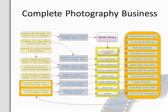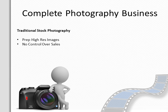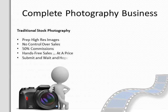So I'm hoping by now this is starting to look like a much more substantial and a much more viable way of doing business online. Just to recap, with traditional stock, you've got all the work of prepping high-res images, you've got no control over prices or licensing, and you're forced to wait around for the library to make you sales. You're paying 50% commissions on the sales you do make, and while it's hands-free, once your photos are submitted, you really are paying a substantial price just for the opportunity to submit and wait and hope for sales.